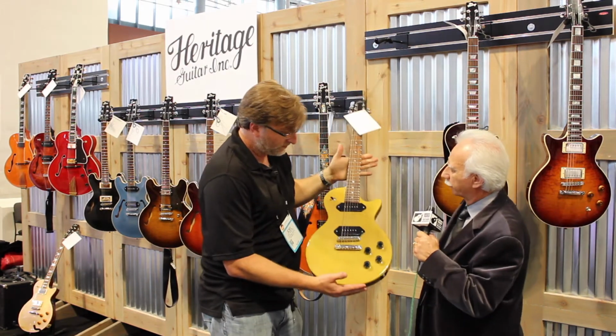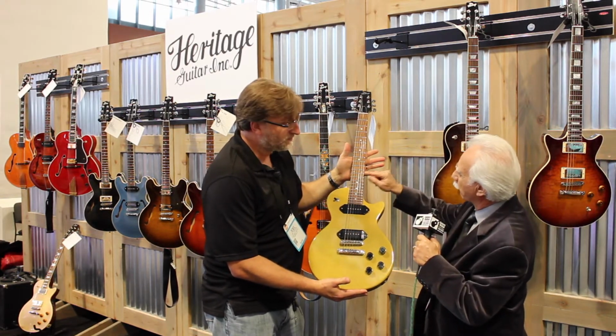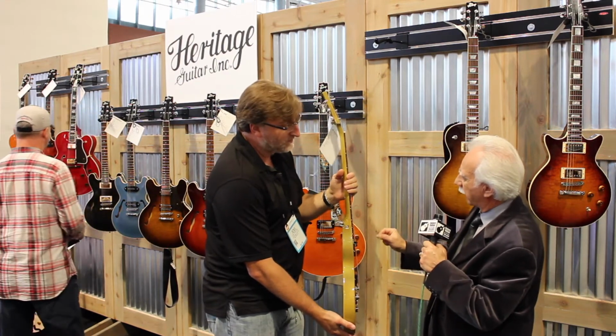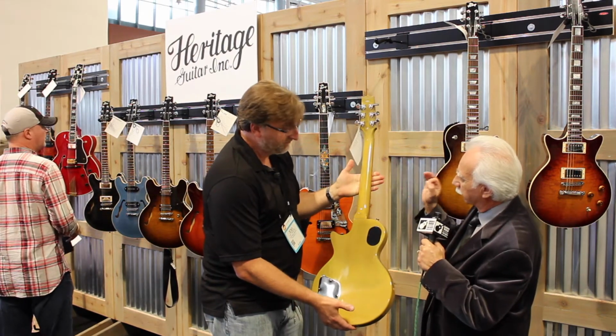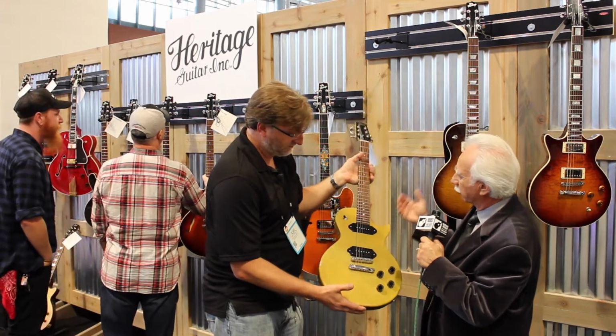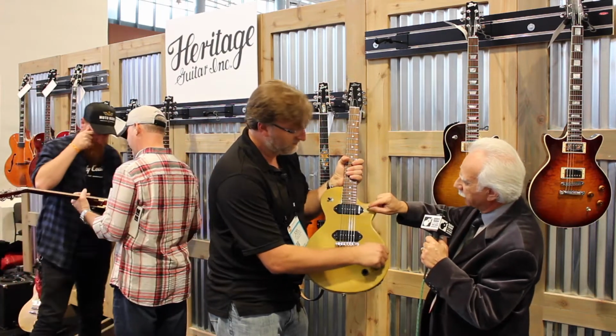Now this guitar is a 137. It's a solid mahogany neck, rosewood fingerboard, same degrees. Now this one is a lighter weight guitar. This was introduced in the 50s as a student model guitar, but it became very popular. So we brought it back. This is the famous TV yellow color. This has the Lawler P90s.